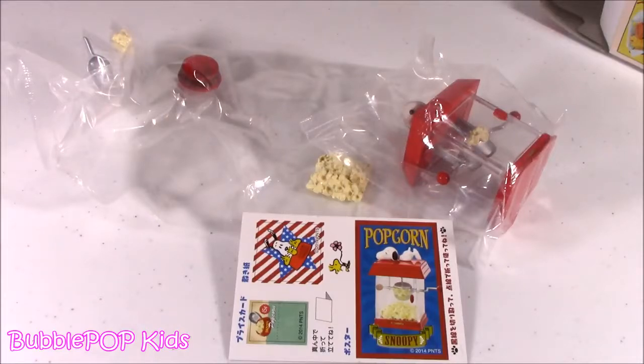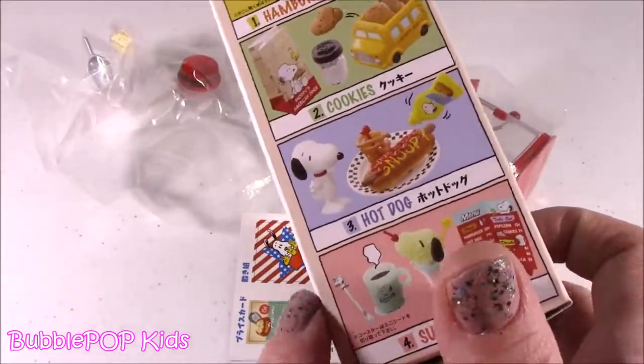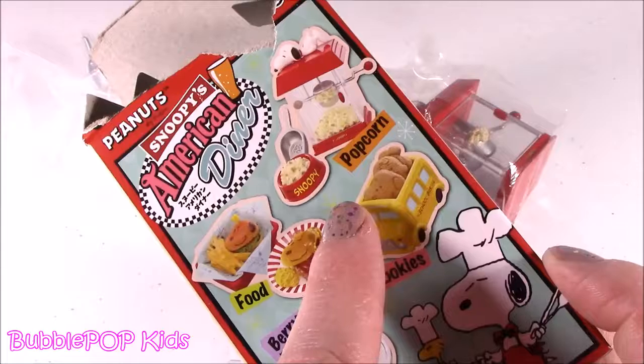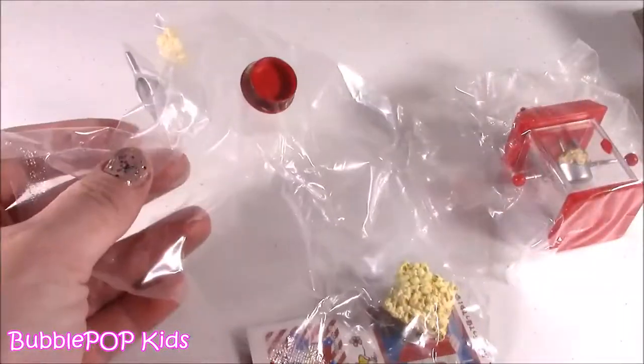This is actually the best moment of the show for me. I have always wanted this little popcorn set. I've seen this before. The only other one I have is, oh, I have this one, the sundae. But I wanted that popcorn machine, and we got it. This is like the happiest day of your life with the Snoopy popcorn machine and the cute little accessories.